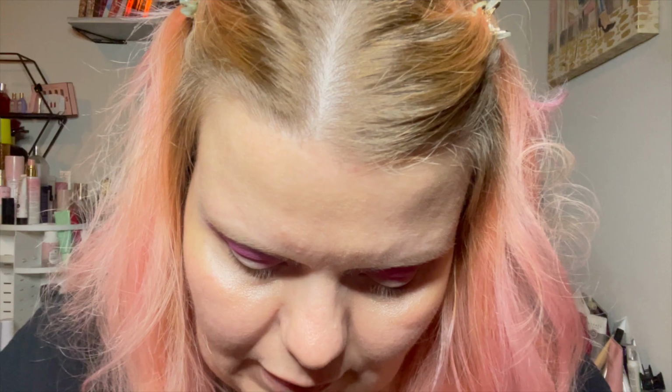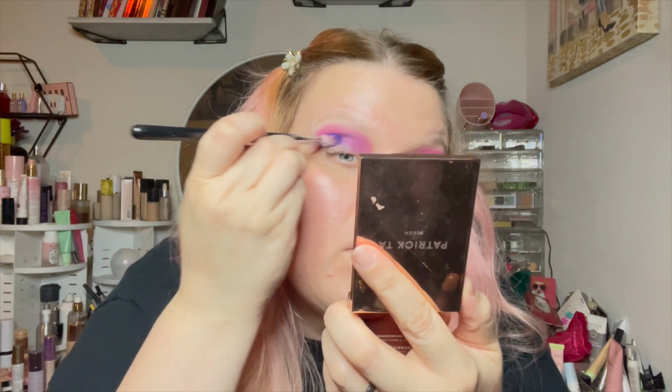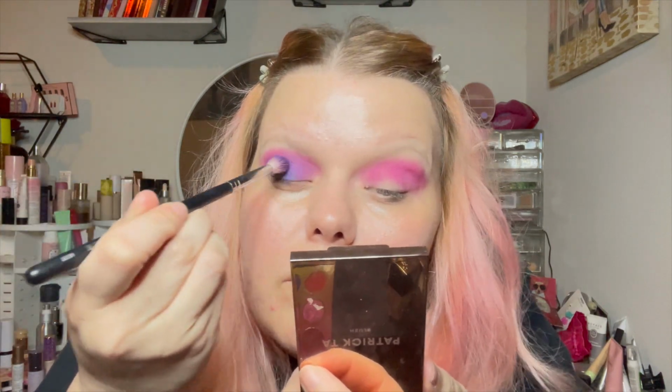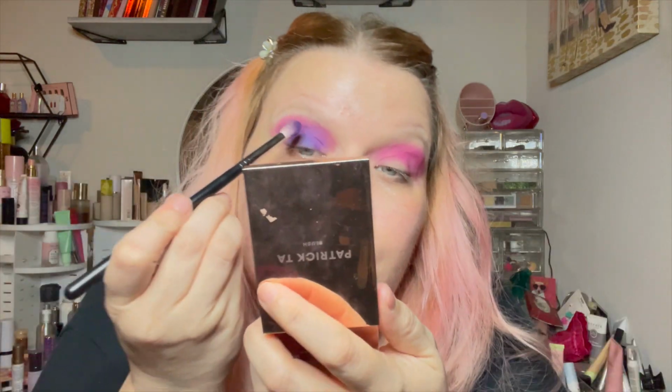All right, we took that pink, and now we're gonna take that blue that ultimately looks purple over that pink. This is my favorite look, so it's fitting for favorite video. Get ready with me. And I'm taking it all over the lid and then up into that crease, and you're gonna see it go from blue to like purple there. And I like it. It's a nice little mixture.